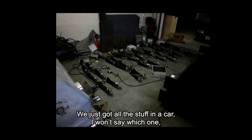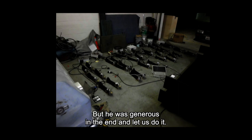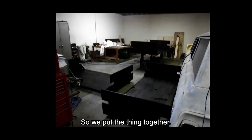We just got all the stuff in a car, won't say particularly which one, and we brought it all in and started assembling it on the floor. And the guy was like, you know, this is my workshop. You can't really do this. But he was generous in the end and let us do it. So I think at this point, it all basically came together. We figured it out, so we put the thing together.